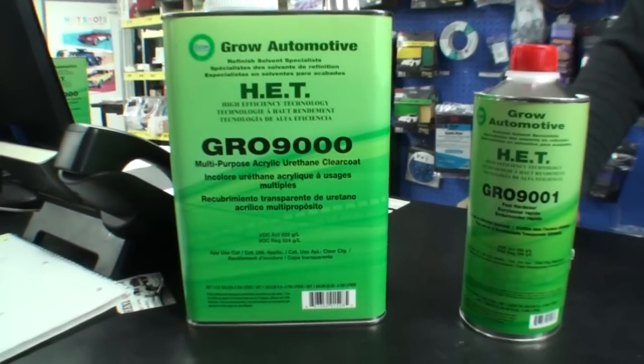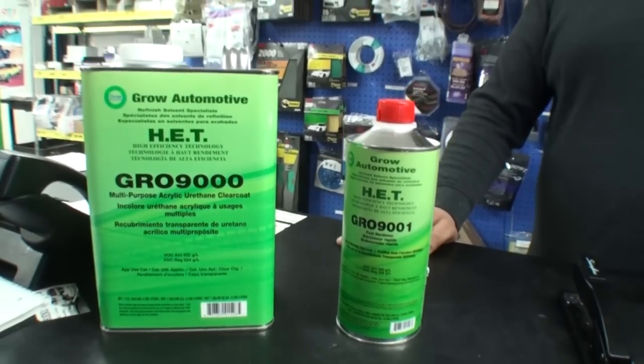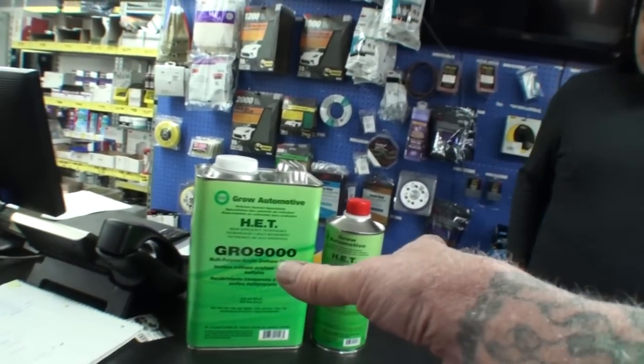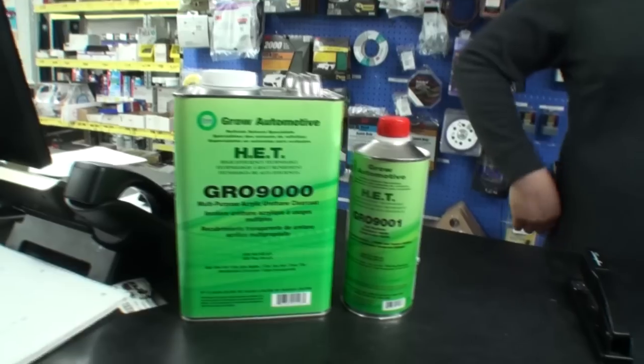With this one, you can call it one of our cheap clears in price, because it's about $65 for the kit. $65, and you're getting 1 gallon of clear. It's a 4-to-1 mixture. Okay, is this a medium solids, a light solids, a heavy? This isn't European clear, of course. No, it's not. You could say it's a light solid.